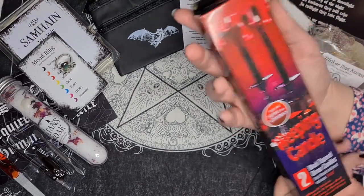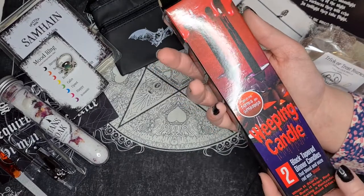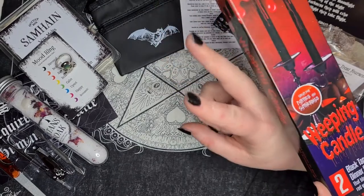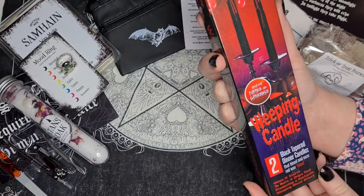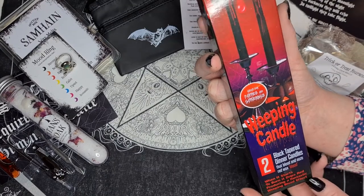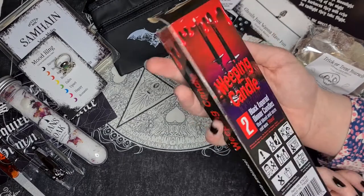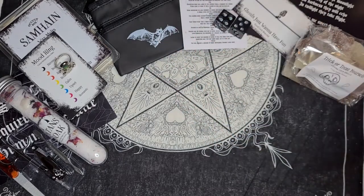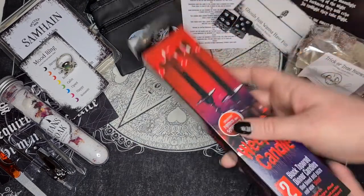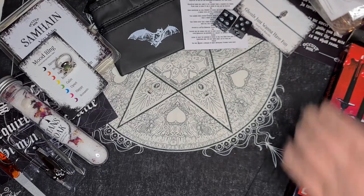We have two weeping candles. They are black tapered dinner candles that bleed and ooze red wax blood. So when it starts to burn, it drips red, producing a fantastic weeping blood effect. I've seen these before and I have always wanted a set because I think they look really cool. So that is our weeping candles. Pop them there.